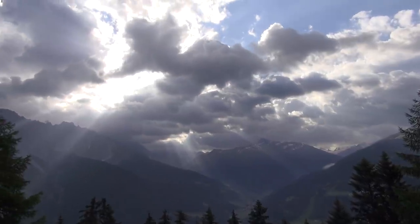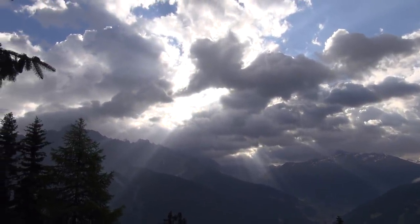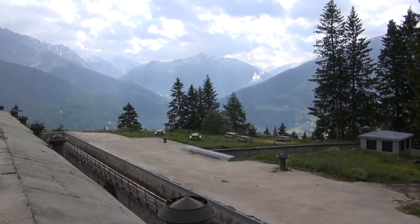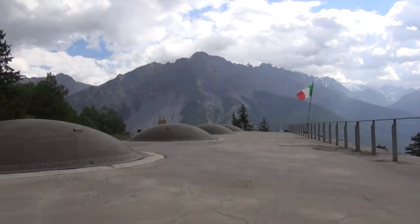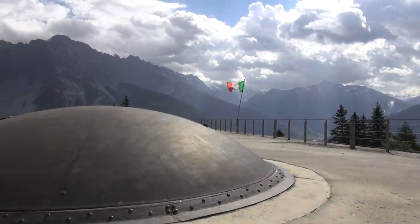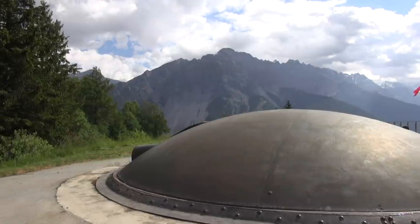What is so impressive here is that the fort's four cannons, 120 caliber by 40, could actually fire 12,800 meters and over these nearby mountains. They would literally fire from here over the mountains and hit the Austrians on the other side, who had actually no way of responding to this fire or striking back at the fort.